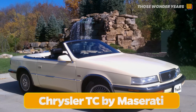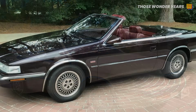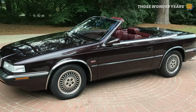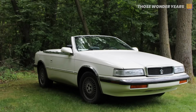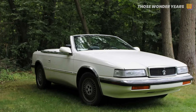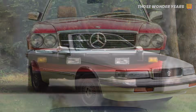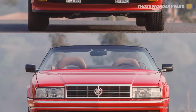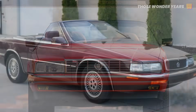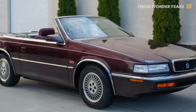Chrysler TC by Maserati. The Chrysler TC by Maserati was supposed to be a luxury grand tourer blending Italian elegance with American muscle. Instead, it became a laughable disaster, a car that no one asked for and even fewer wanted. Chrysler hyped it as a high-end roadster to rival the Mercedes SL and Cadillac Allante, but what they delivered was a Frankenstein's monster of mediocrity.